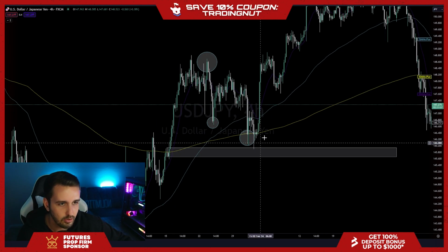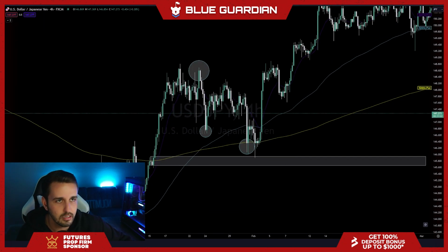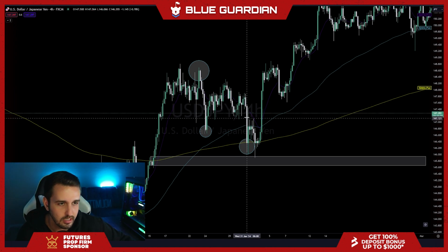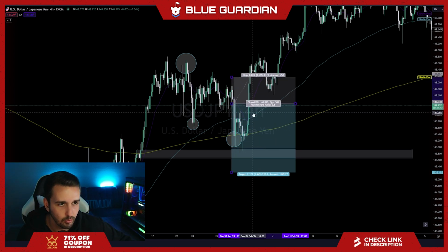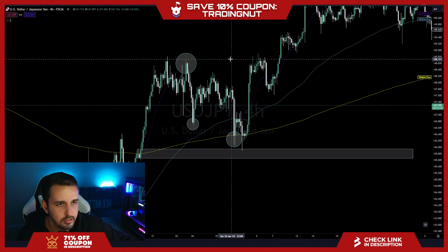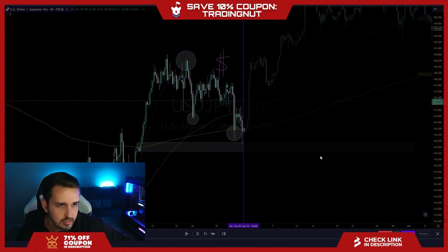Trying to resell right here, in my opinion, is a trap because of all the stop losses still sitting above these highs up here. You got to think people sold below here with their stop losses up here, and then also people sold below here. So where's liquidity sitting? Liquidity is sitting up here. I'm just going to draw it. Liquidity is sitting here.